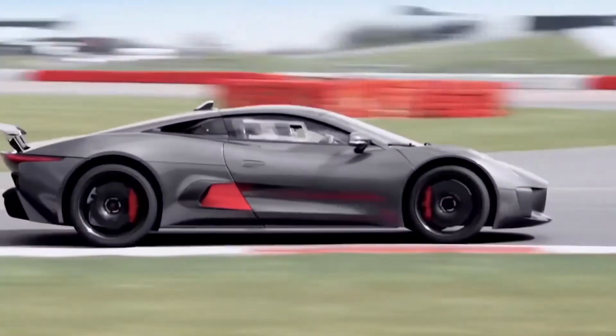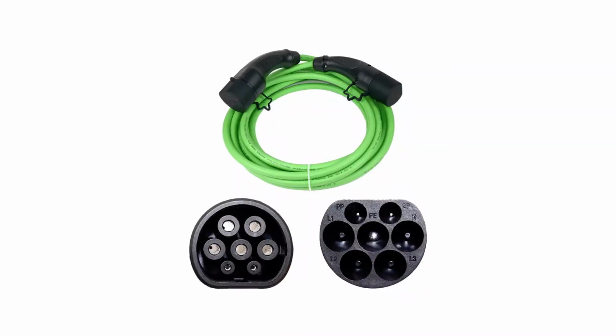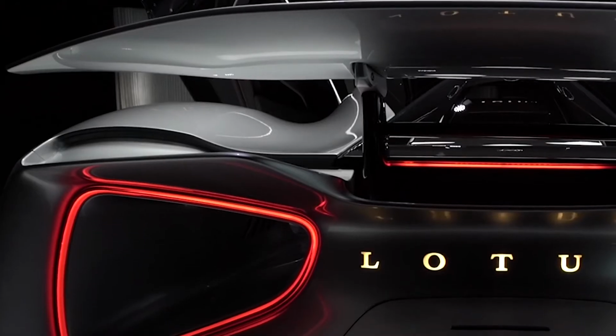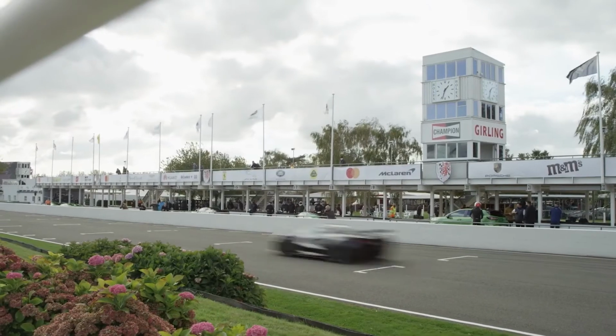The battery in an electric vehicle usually takes several minutes or hours to charge. The Evija is unique. It's outfitted with technology that makes charging the battery practically as rapid as filling up at the petrol station. The Lotus hypercar can drive up to 250 kilometers on a single charge because it can receive an 800 kW charge. It's already ahead of its time.